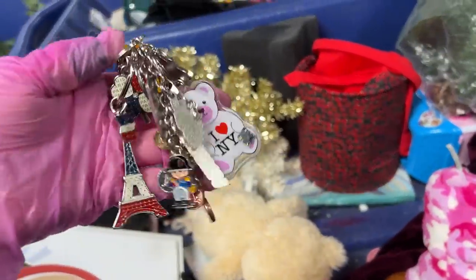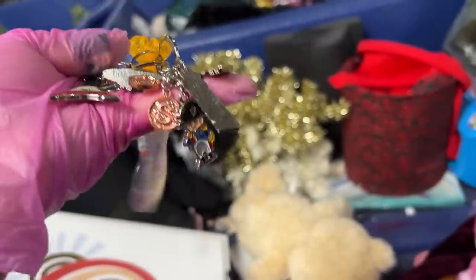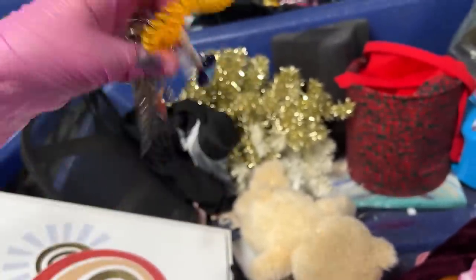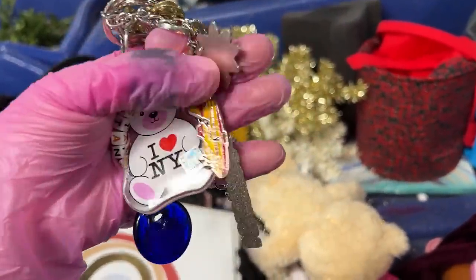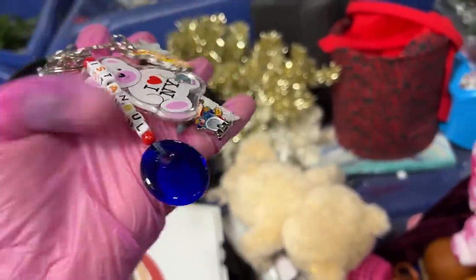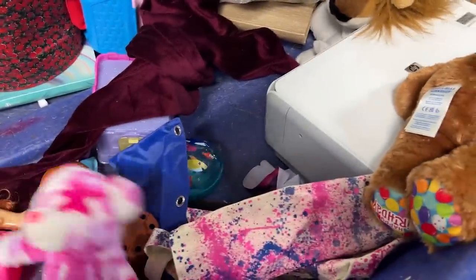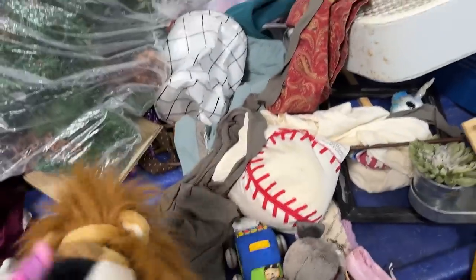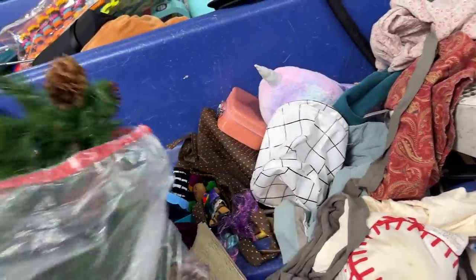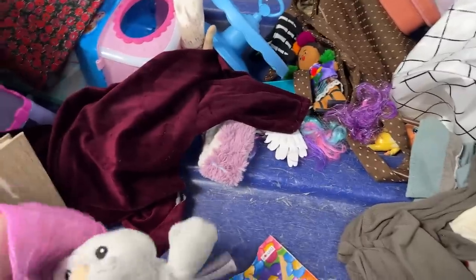Cool keychains. Oh, there's a Paris. There's like this guy, a sun, I love New York. They're okay, they just look like tourists. They went somewhere and collected some keychains along the way. Another happy birthday Build-A-Bear. After, photo album.